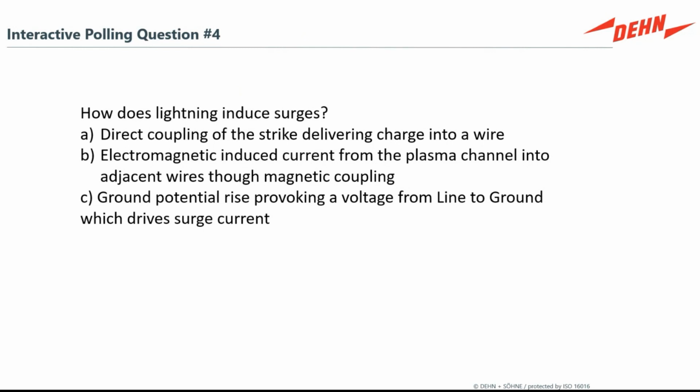I have a polling question I'd like to ask the audience and the attendees. How does lightning induce surges? Are these direct coupling of the strike into the wire? Is it electromagnetic induced current from the plasma channel into the adjacent wire through magnetic coupling? Maybe it's ground potential rise provoking a voltage between the wires and ground, and that drives the surge.